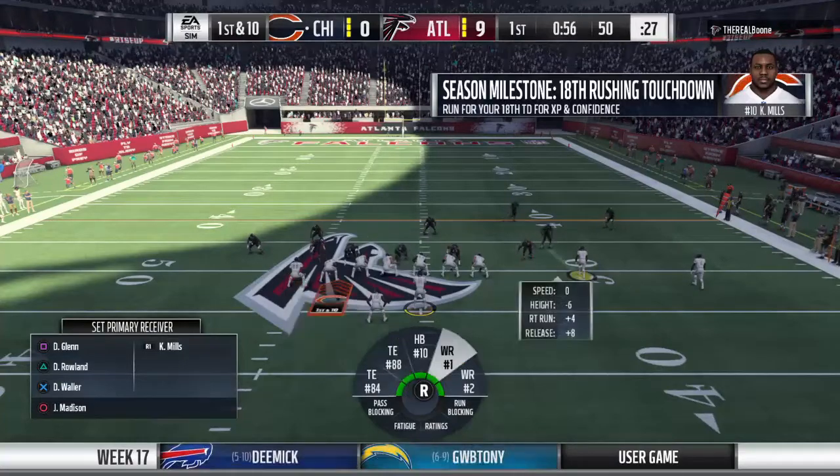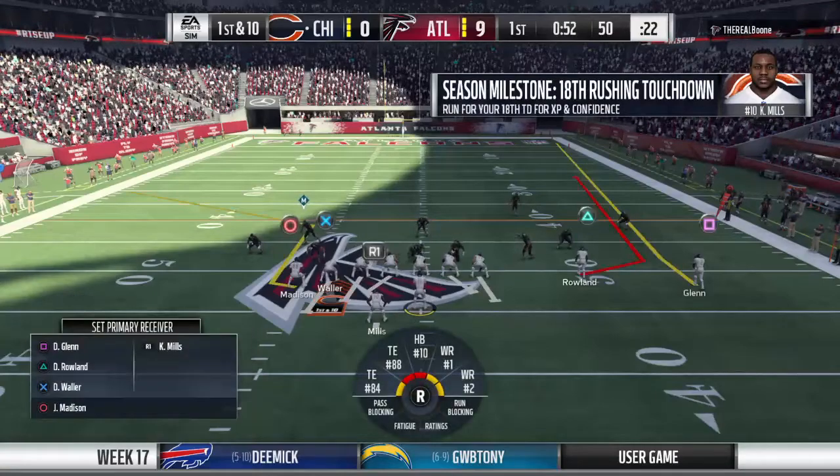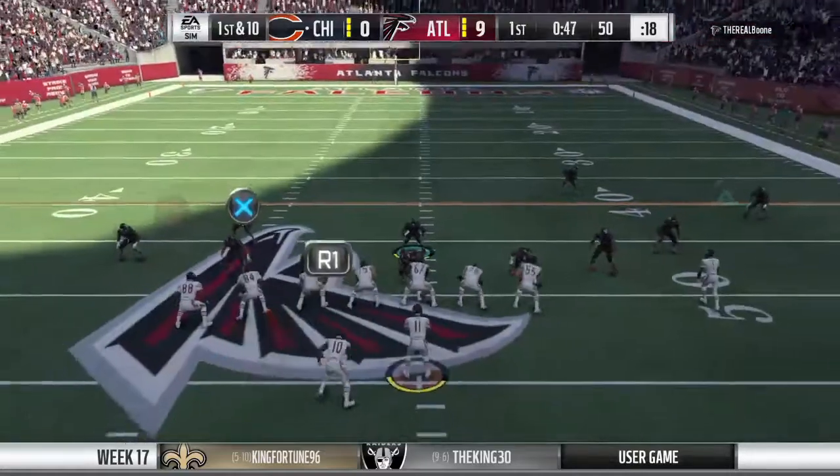Yeah, it was an easy pickup because they handed it to him. That was way too easy. Just looked like absolute confusion defensively. Not sure why they were in that set. Yeah, I'd say you ought to have a few men in the box there.